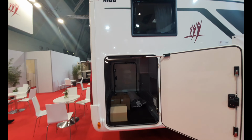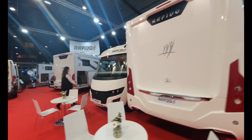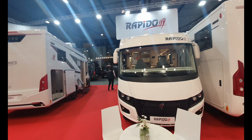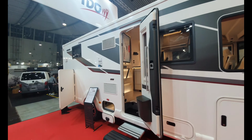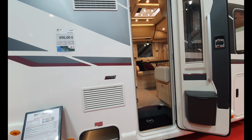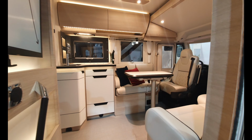Look at the size of the garage, and it's on a Mercedes basis. So coming around here, we have got the, can't remember the name, we have got the Rapido 8096DF Ultimate line at a cost of 111,000. This is 749 centimeters in length.